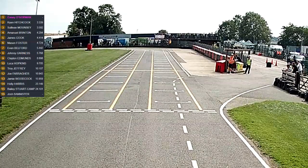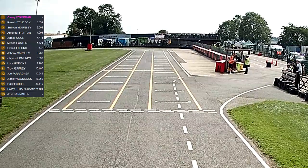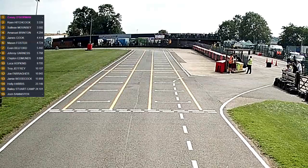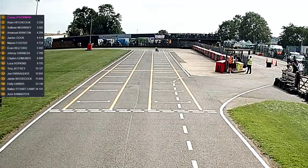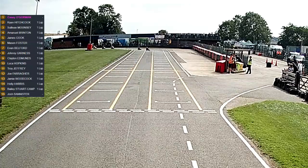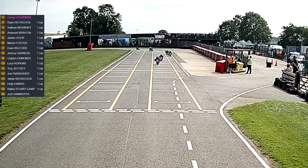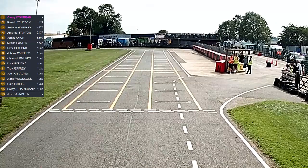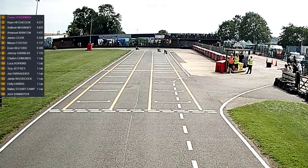Sullivan Mounsey's got a good run on Ryan Hitchcock. Sullivan Mounsey's going to look on the inside at turn number 8. Can't quite make it work that time, but Sullivan Mounsey, it's a matter of when and not if. Ryan Hitchcock under attack from Sullivan Mounsey, but out front Casey O'Gorman is absolutely flying away at the moment. He is leading, fastest lap of the race to him. Sullivan Mounsey hasn't quite disposed of Ryan Hitchcock just yet.